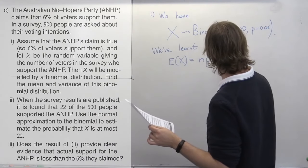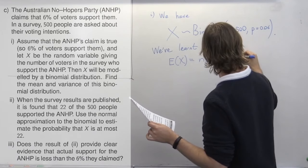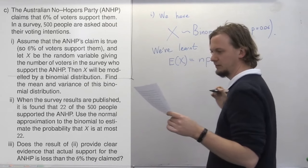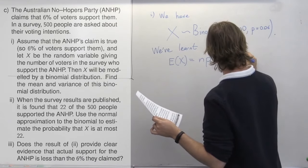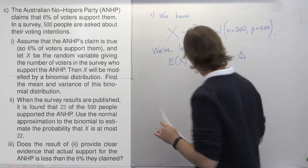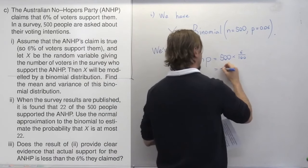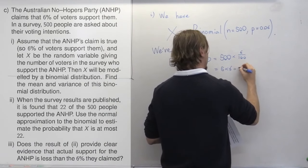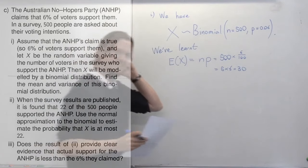So this is going to be 500 times, well, I can either write it as 0.06 or as 6 out of 100. I might do 6 out of 100, just because I can see hundreds that cancel. And it's 5 times 6. So far, I think I did get the easier question.